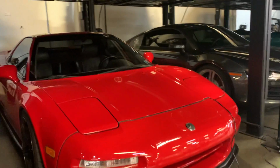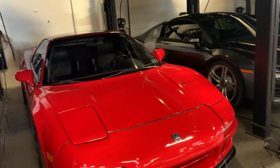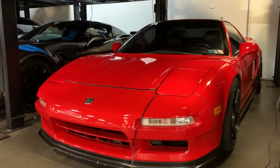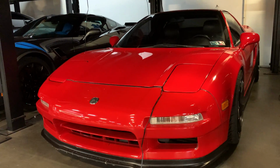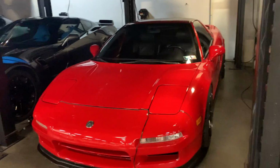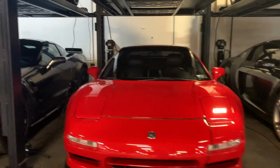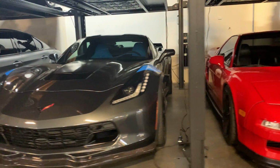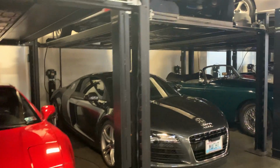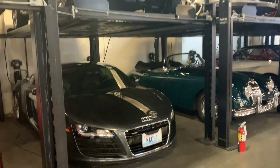Corvette Z06, NSX '94, '95. Tell you what, you don't realize just how low to the ground these are. They are so freaking low, and you never realize that until you get it next to a Corvette here, it's a couple inches shorter than that even. It's beautiful. Audi R8.